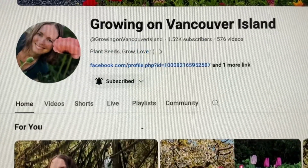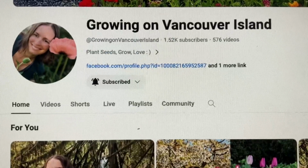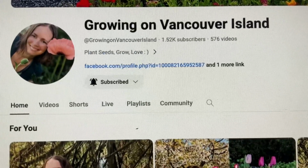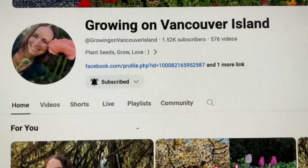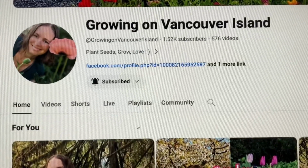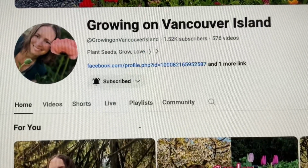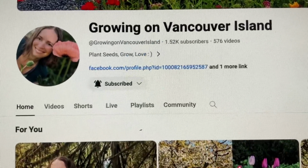Here is my third co-hostess for Fairy Garden Thursday, Growing on Vancouver Island. Now, she is a busy creator. She is a nurse, so she stays very busy with her job. She lives in a beautiful place on Vancouver Island, and she loves sharing it with you, sharing her garden in the house, out in the garden, and also takes you all over the island, sharing how beautiful it is. So please go check her out and see what she's sharing this week. An awesome channel, and she always has something wonderful to share.